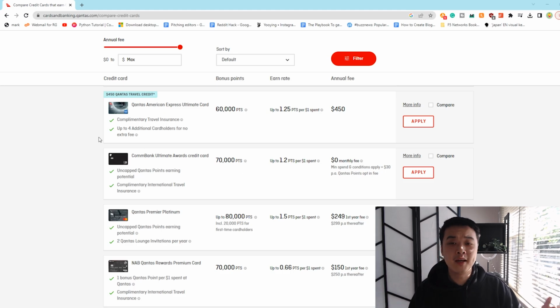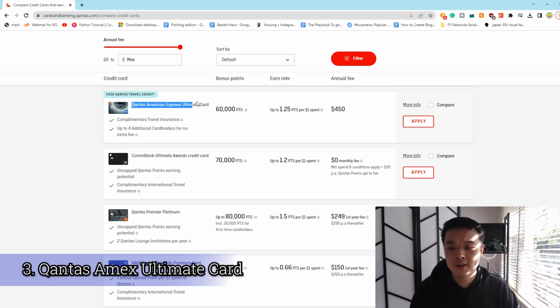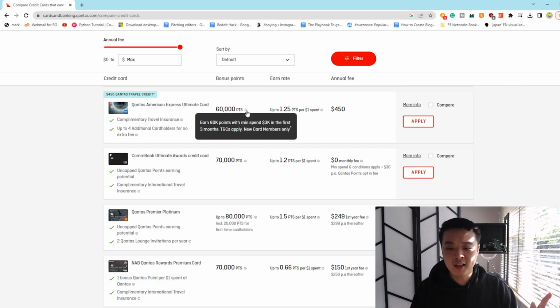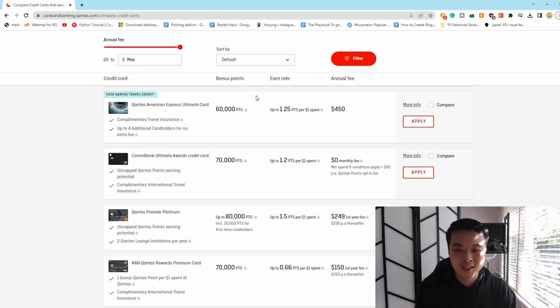Number 3 for best value card is the Qantas AMEX Ultimate card. It has 60k bonus points if you hit 3k in the first 3 months, which is really easy, to be honest. 3k for 3 months, 1k per month. If you're not spending 1k per month, maybe you shouldn't get credit cards. But either way, $450 annual fee, which might make you go, okay, why is this best value? That's because of the $450 Qantas travel credit that gets offset against the $450, so it pretty much comes out at $0.